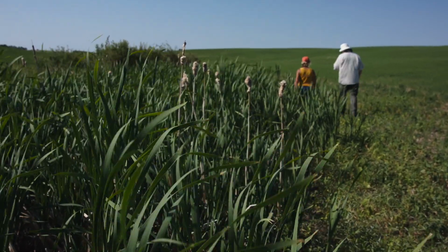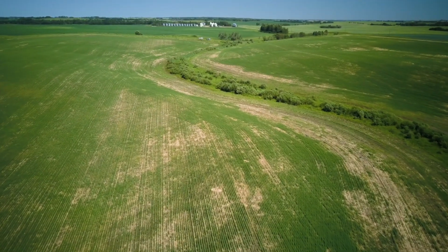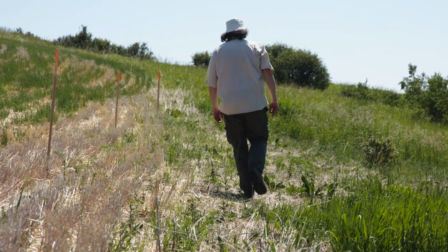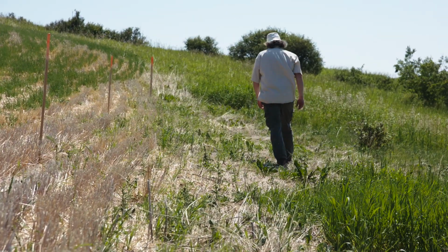Municipal boundaries are unnatural shapes that sit on sometimes multiple watersheds. It's really important to make sure that we're all on the same team. We're all kind of following the same guidelines, and only then, when we're all working together, will we be able to achieve this common goal.